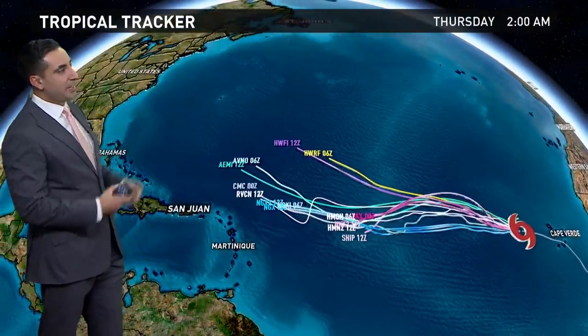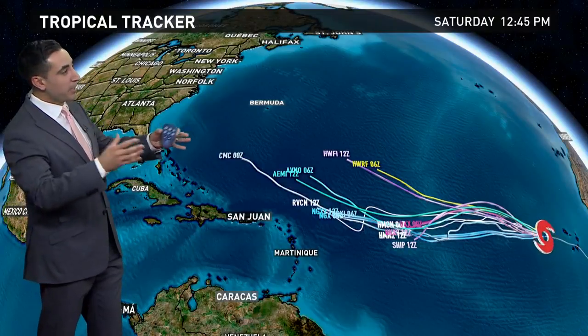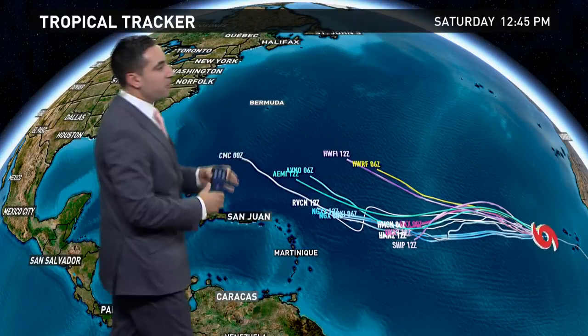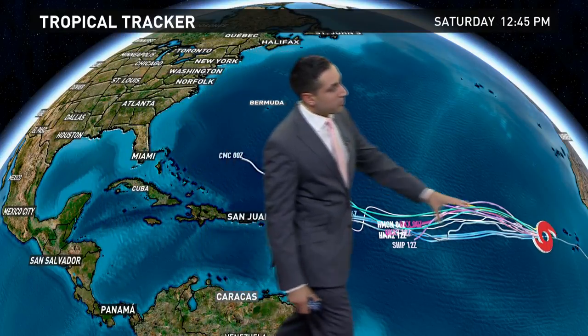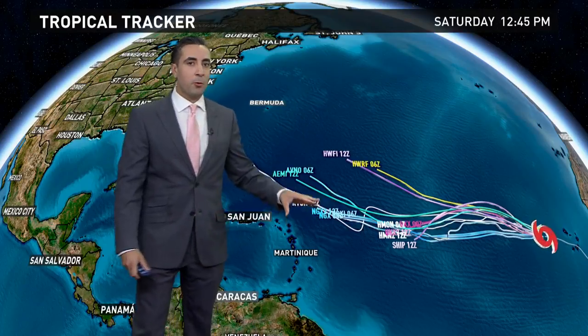Each line you see there is a different running of a computer model. We call this a spaghetti plot for good reason. If it goes all over the place, it looks like a bowl of spaghetti. But you notice some deviation here from a general consensus early on, and then they start to split. Some go north, some go south.